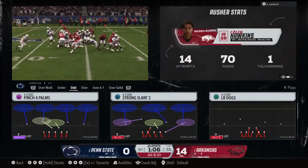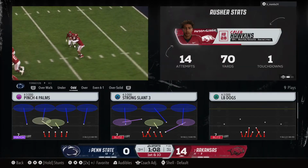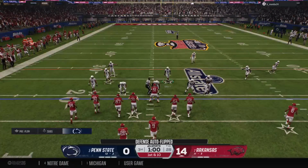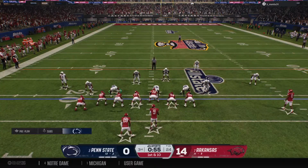Well, you can't criticize this coach for being too conservative, can you? This guy's going for it on 4th down deep in his own territory. You have to have the utmost confidence in your offense to be able to execute that. And in this case, they proved him right.